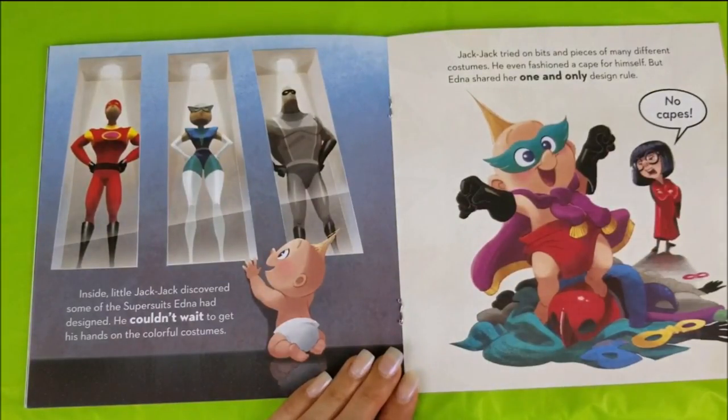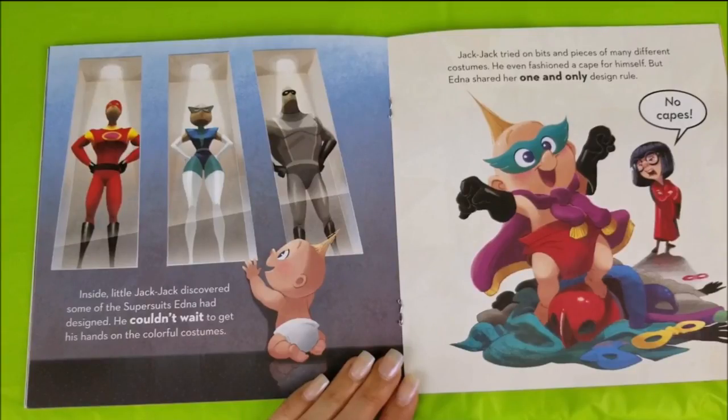Inside, little Jack-Jack discovered some of the super suits Edna had designed. He couldn't wait to get his hands on the colorful costumes. Jack-Jack tried on bits and pieces of many different costumes. He even fashioned a cape for himself, but Edna shared her one and only design rule.